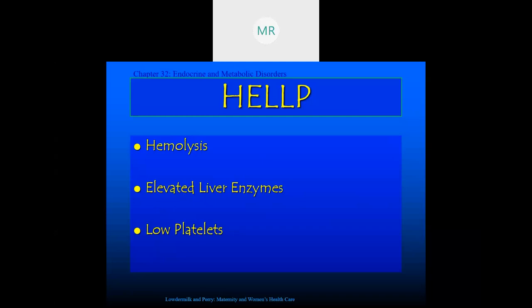Then we've got elevated liver enzymes, and that leads to your epigastric pain. AST is elevated to 70 when the normal is 8 to 36. And then you have low platelets, which leads to abnormal bleeding and clotting. Usually they're less than 100,000, so they're in the category of thrombocytopenia. Just on a side note, if we have to do a C-section, we need to do a platelet transfusion to maintain that count at more than 50,000 if we're going to take mom back for a C-section.